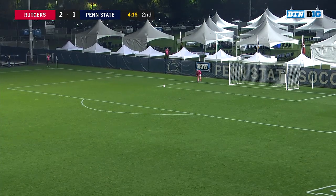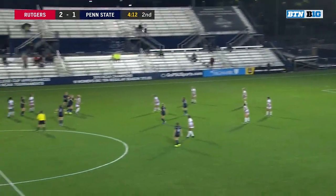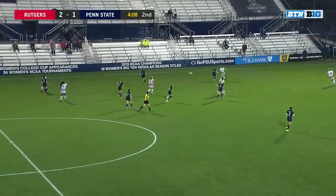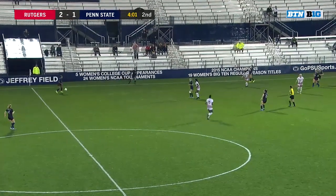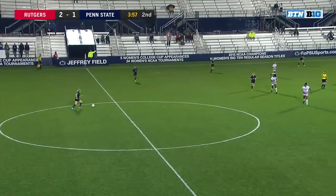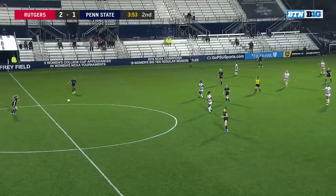Jenna Sayers, just her 5th career point. Came off the bench, replacing Arnov, first touch. Perfect pass from LaPlante. And now Rutgers, after losing 2 straight at home, have a chance to knock off the mighty Penn State Nittany Lions if they can survive this final 3:55.